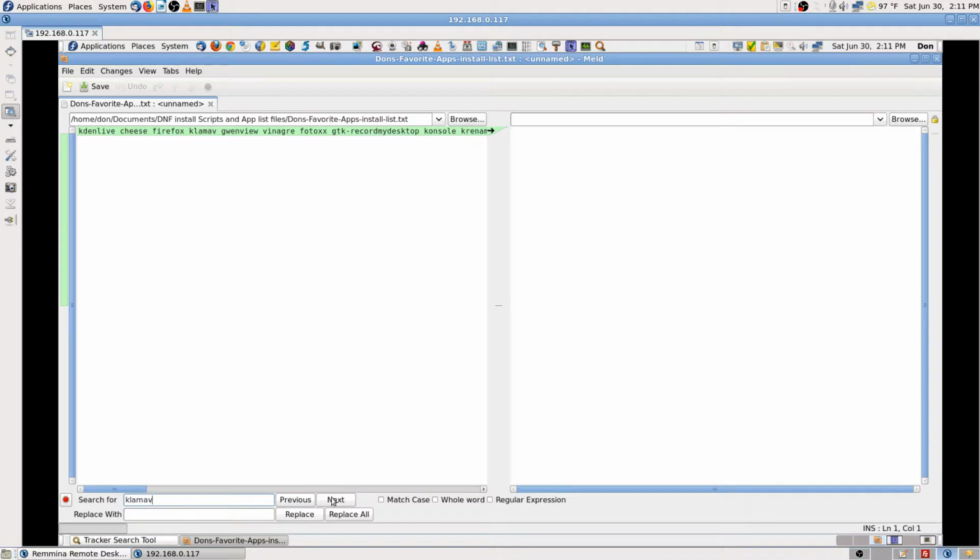ClamAV should be in there more than once. It's not moving them to the next one. I don't know. I guess if I said replace, it might jump to the next one. And then once I was done, I think I could tell it to go over to this side and then save it as a file, or you could edit the original one. But anyway, this is a little funky.